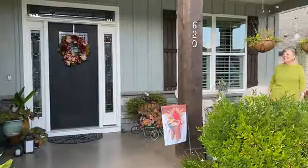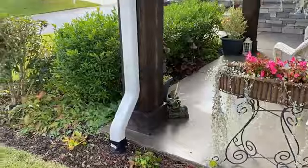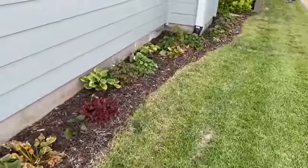Welcome to Jean Lindsay's Home and Garden, a magical place that shows she clearly has a green thumb. It's filled with lovely plants and fairy gardens.